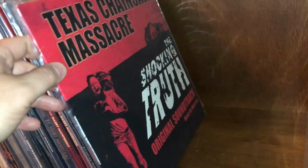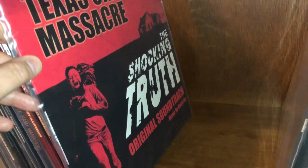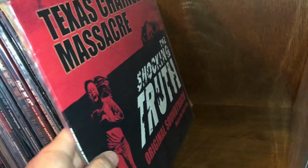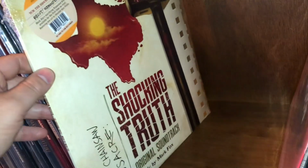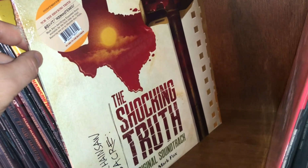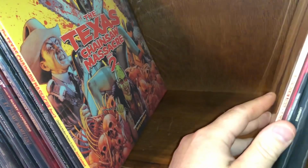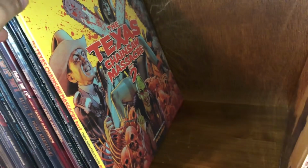And I have Texas Chainsaw Massacre, The Shocking Truth, original soundtrack. This was the original one. It's sold out. It became very pricey. This thing was going for over $100 at one point. And then they just recently released it over the past year. This is the same exact soundtrack, only this one I believe says recut and remastered. I believe it also has one extra track on this one. So that was also limited, so I'm assuming it's going to sell out and skyrocket.